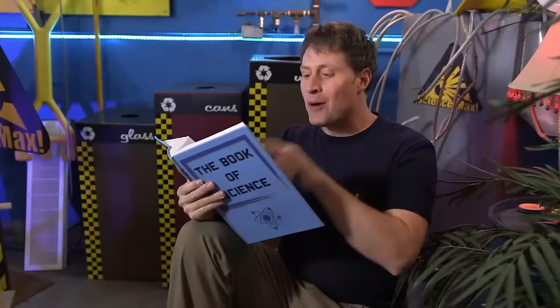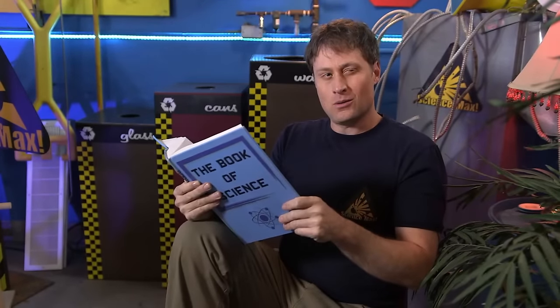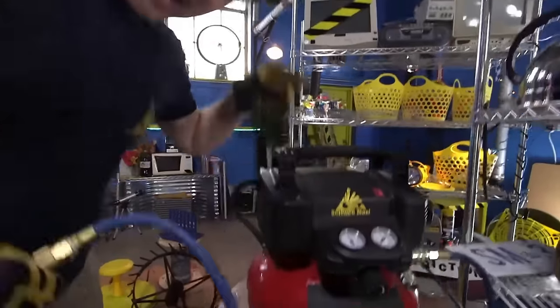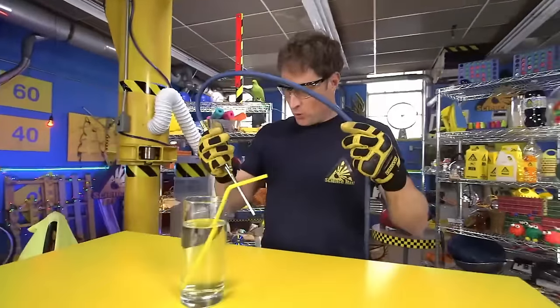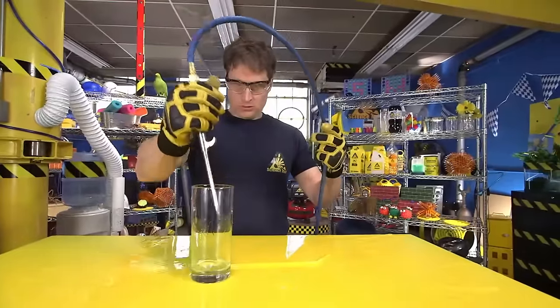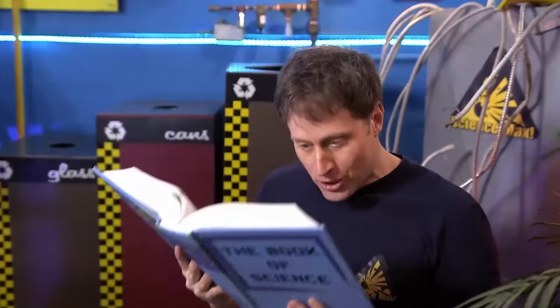Weird. Time to check the book of science. Oh, in order to make bubbles, you have to have pressure. So this is an air compressor. It takes air and compresses it, puts it under pressure. So the container needs to be pressurized.